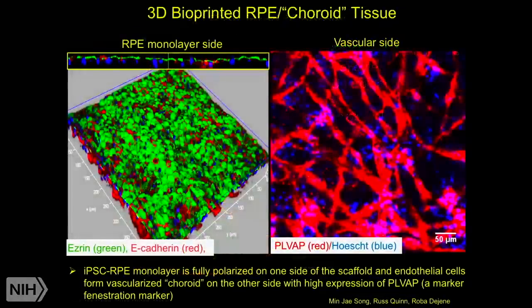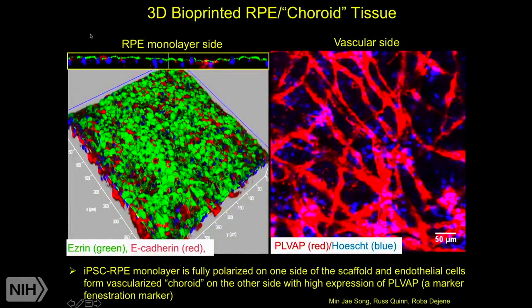So when we put the RPE on the other side, RPE cells nicely mature, and you can see in green an apical marker for RPE cells, which is present in this apical structure called ezrin, and in red is a marker for tight junctions. And on the bottom side, again marked here in red, is the vascular network that has nicely now covered the entire tissue. In this case, the vascular network is stained for a protein called PLVAP, which is a structural protein for what is called fenestration.